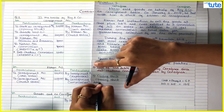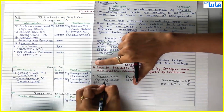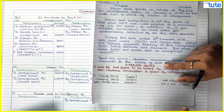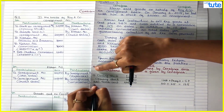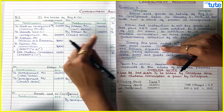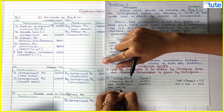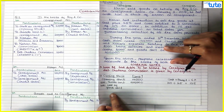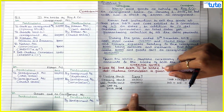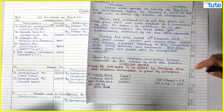Now to this we add purchases. In case of consignment, what are your purchases? This is goods sent on consignment account. So goods sent on consignment, that is 2 lakhs, denotes purchases, and that is at cost itself. And what we deduct? Less sales. But now we cannot directly deduct sales, because sales are at selling price. I cannot deduct selling price from the cost, so I will have to find out cost of goods sold. If I have opening stock at cost and purchases at cost, then sales should be at cost for deducting from these 2 amounts. So we need to find out cost of goods sold.